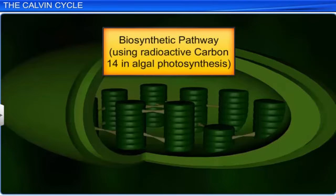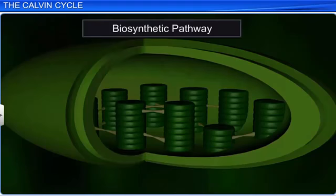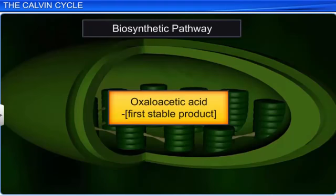used radioactive carbon-14 in algal photosynthesis and discovered that the first stable product formed in the biosynthetic pathway is a 3-carbon compound, 3-phosphoglycerate. However, only some plants showed 3-phosphoglycerate as the first product of carbon fixation, while others showed the formation of a 4-carbon organic acid, oxaloacetic acid.